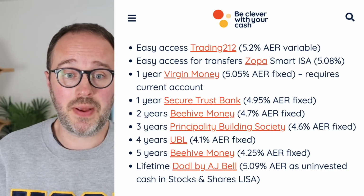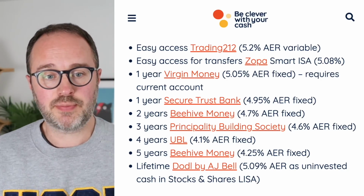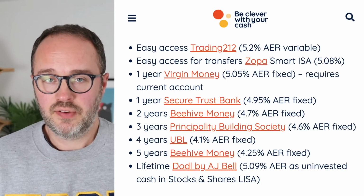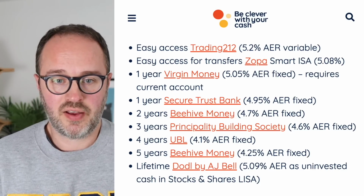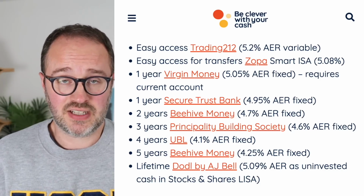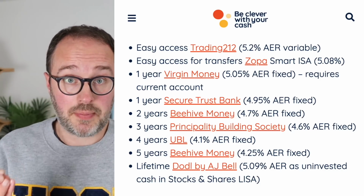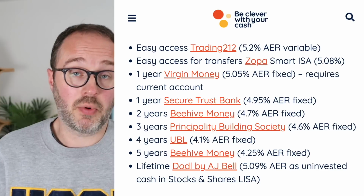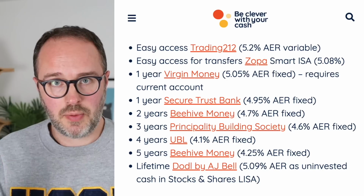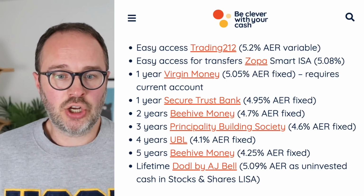2 year, top one here, Beehive, 4.7%. 3 years, Principality Building Society, 4.6%. 4 years, UBL, 4.1%, and 5 years, Beehive Money again, 4.25%. I guess I'd say, similar to those fixes, other accounts elsewhere, a lot of them have kind of creeped up a little bit recently. Not much, but a little bit, which is really nice to see after the months of things generally falling.